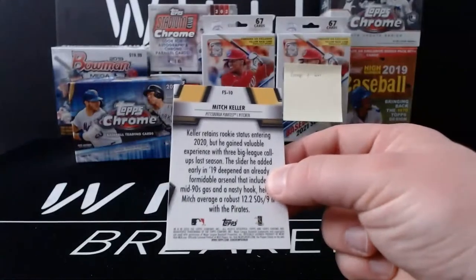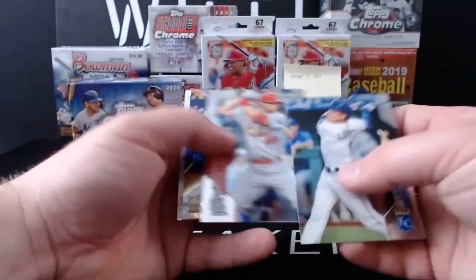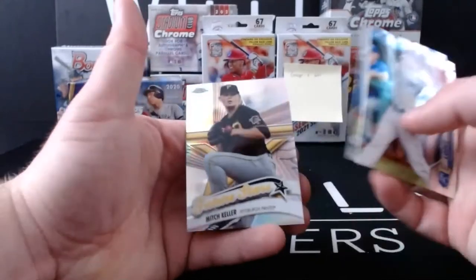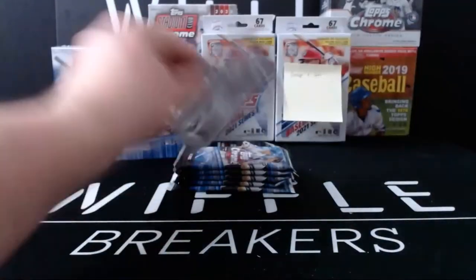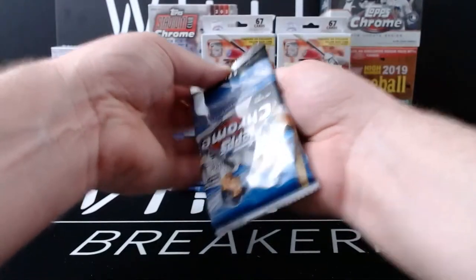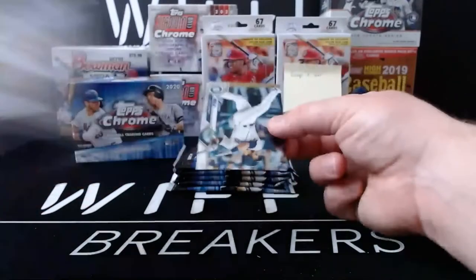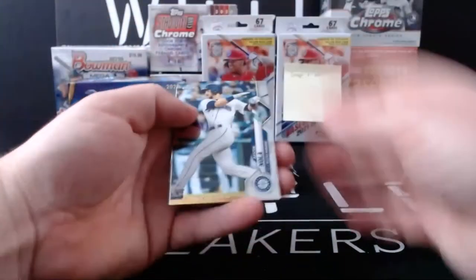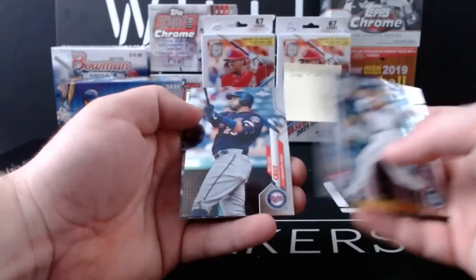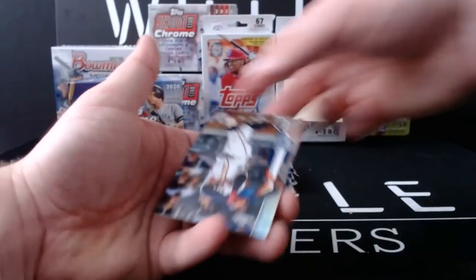I did the last card as the hit, so I'm going to try and not show you every time. Nicky Lopez, Paulie Goldschmidt, Vladdy, and Mike Keller on the Future Stars. I'm trying to open them backwards, which I don't like to do, but I don't want to show you the hits every time. Austin Nola, Joey Gallo, Nelson Cruz, and Ozzie Albies refractor.